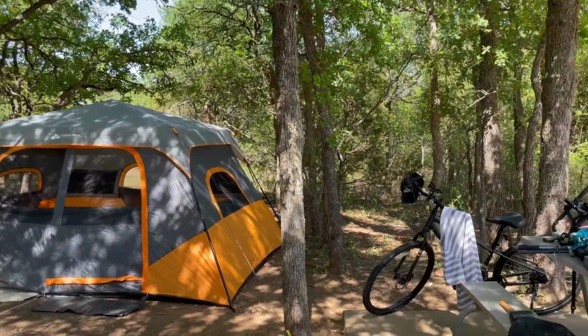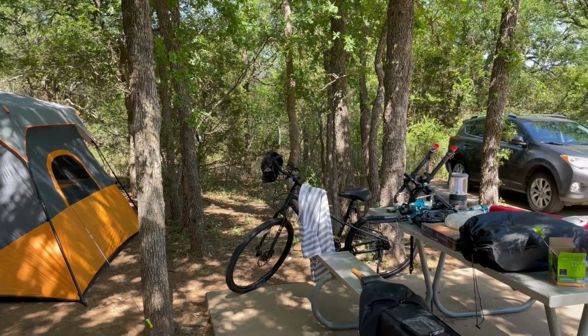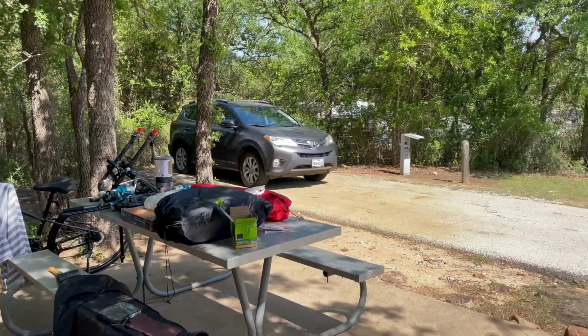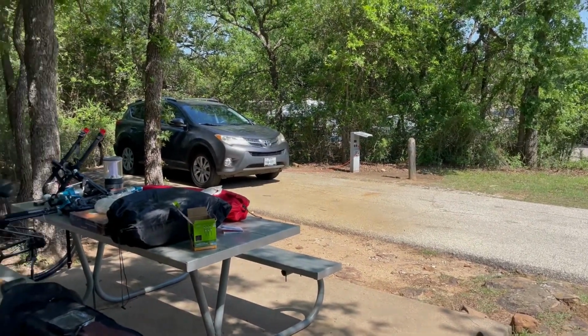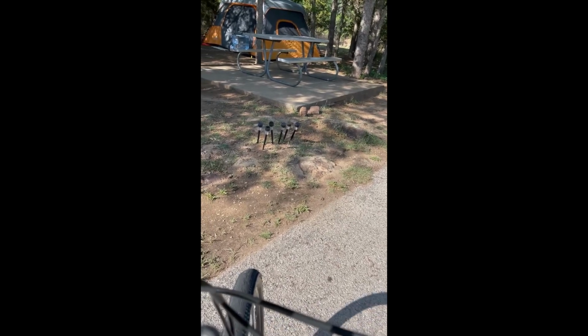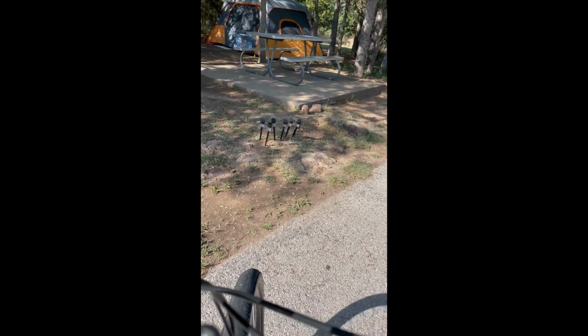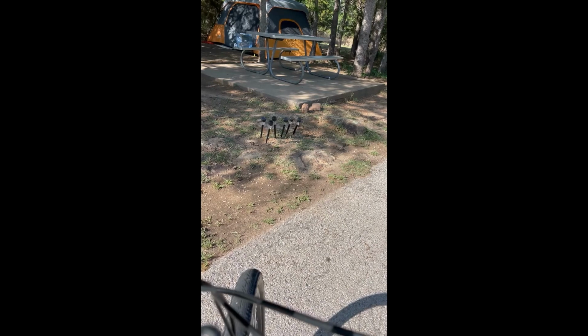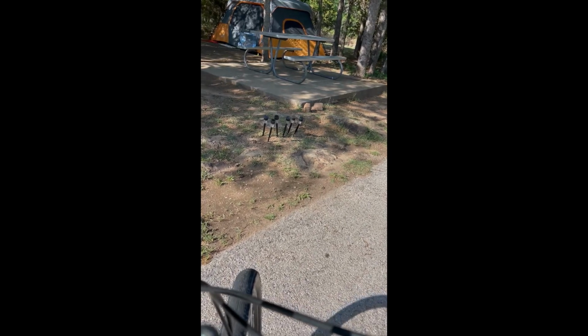So there's my bike. And here's a view of my camping site. Getting ready to go for a bike ride. It's 5:15 p.m. Maybe I'll ride for about an hour, come back around 6:15, eat dinner, and then we'll see what happens tonight. See you in a few.